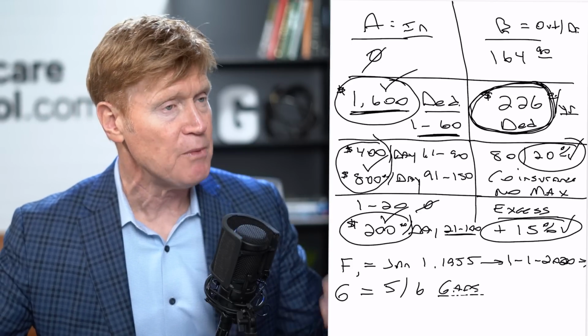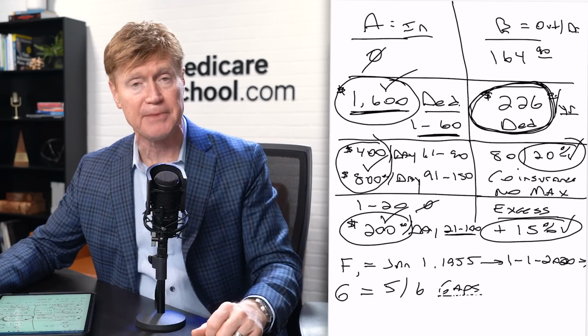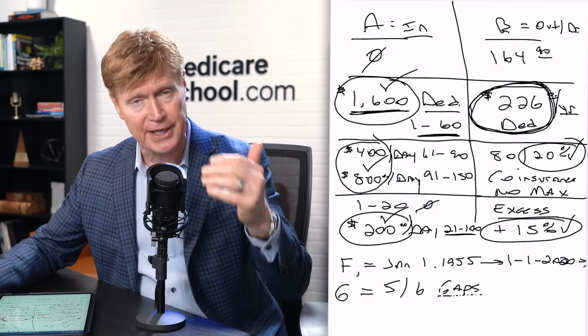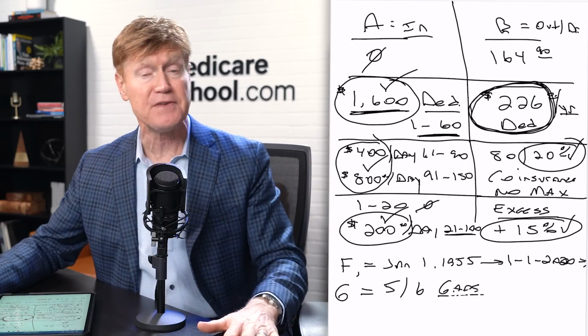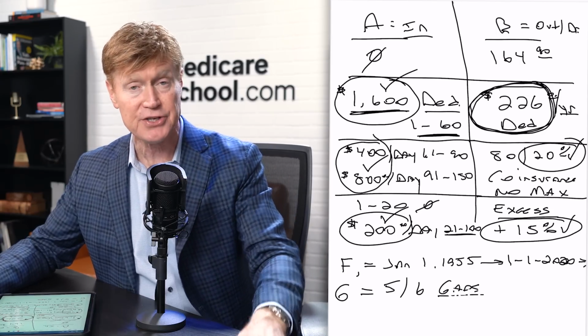The G plan comes with $50,000 of a lifetime benefit for foreign travel, because remember, Medicare only covers us in the 50 U.S. states and the U.S. territories, Puerto Rico, Guam, Virgin Islands, those places. And so the G plan will give you a once in a lifetime benefit, $50,000 that you can use if you ever happen to have a foreign travel emergency situation, have a claim for that.